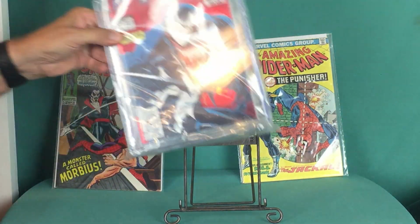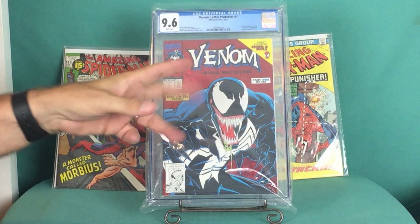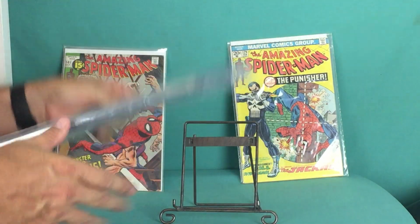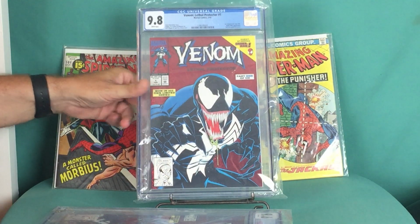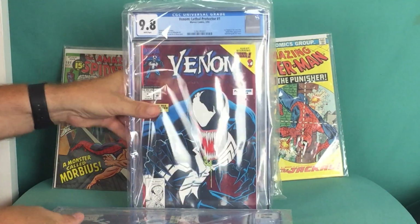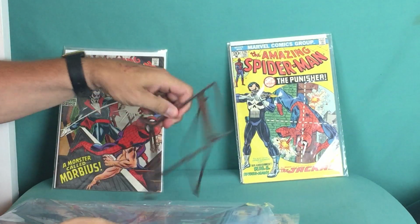Anyway, I've showed these. These came back. I got a Venom Lethal Protector #1, 9.6. I showed these books a couple videos ago, and they just came back. I've got one that's 9.6, but luckily we did better with the other ones. That one came back as a 9.8, and that one came back as a 9.8.